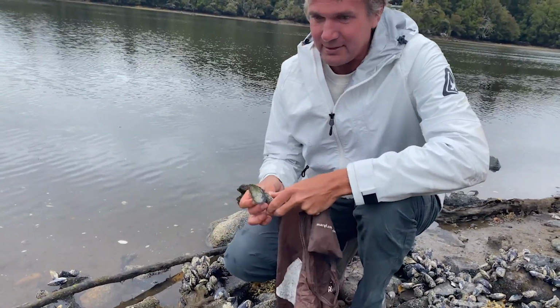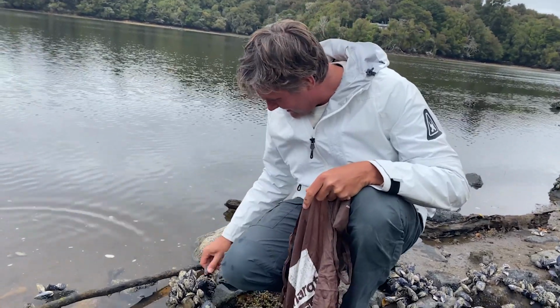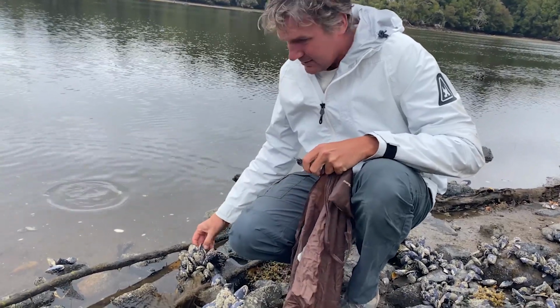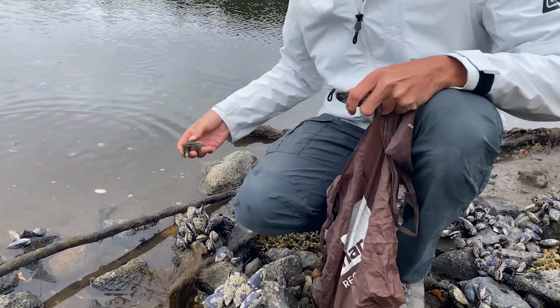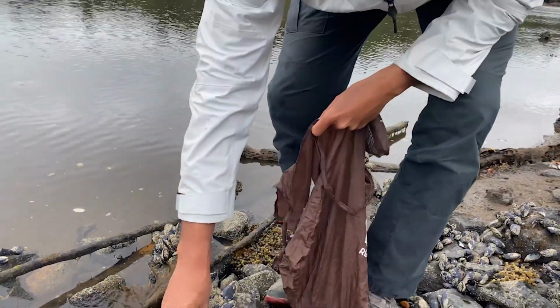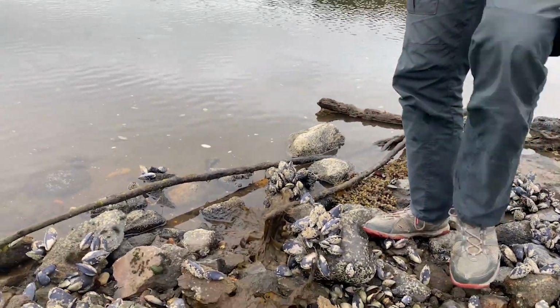Eat mussels tonight, fresh from the sea. Look at those beauties. I only take the biggest ones from each family, so there's plenty of young left to fill up the void.